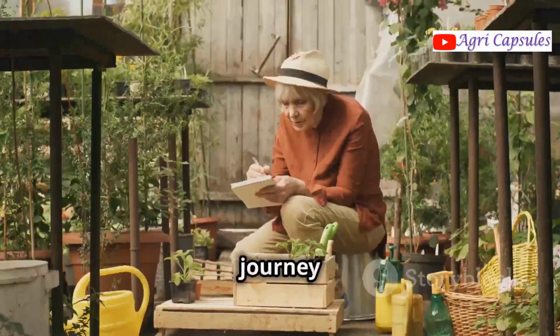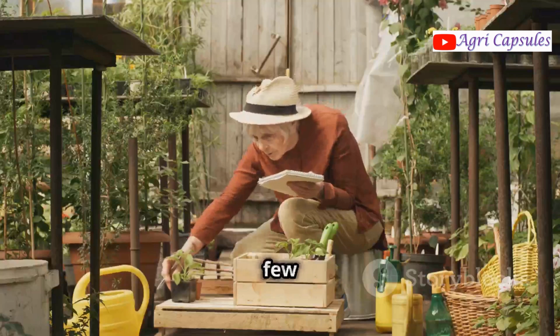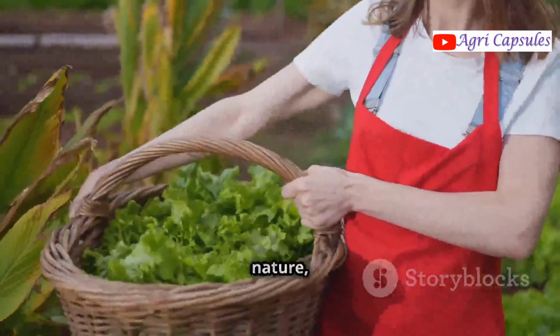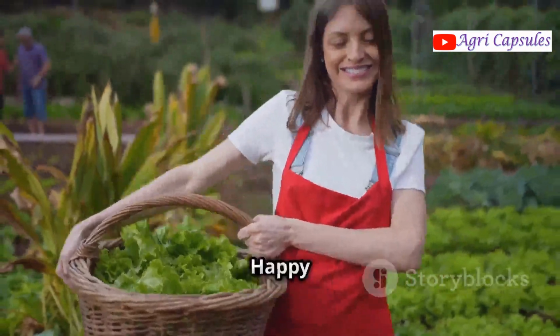Gardening is a journey of learning, experimenting, and yes, sometimes even a few mishaps along the way, but most importantly, it's about connecting with nature, nurturing life, and reaping the bountiful rewards. Happy gardening!